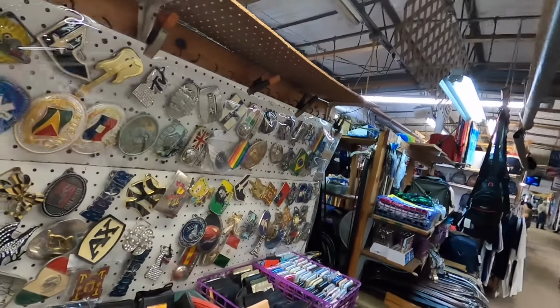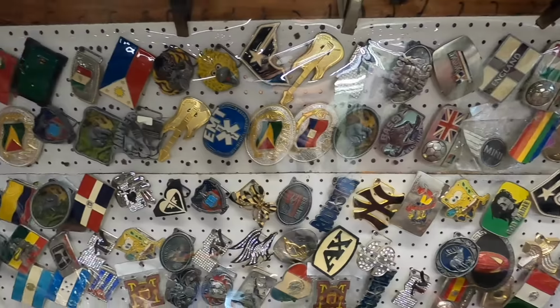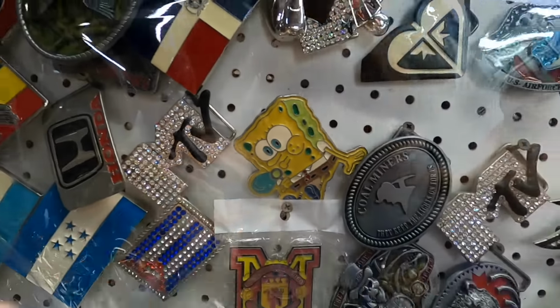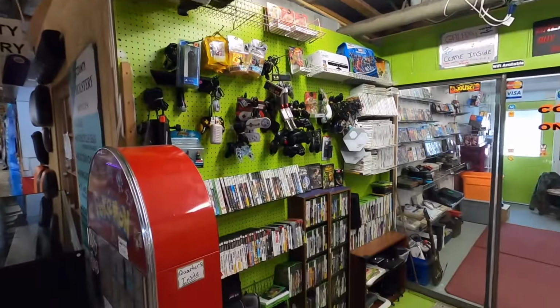The reason that I say it's sketchy is that this entire place is filled with a whole bunch of Chinese knockoff stuff. Like, I don't think that semi-green SpongeBob is necessarily official, but the reason that we're here anyways is that they also have video games.